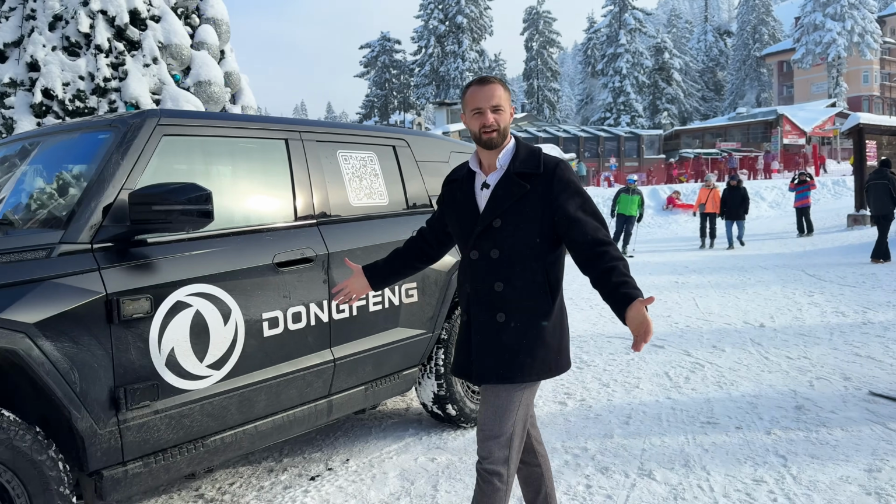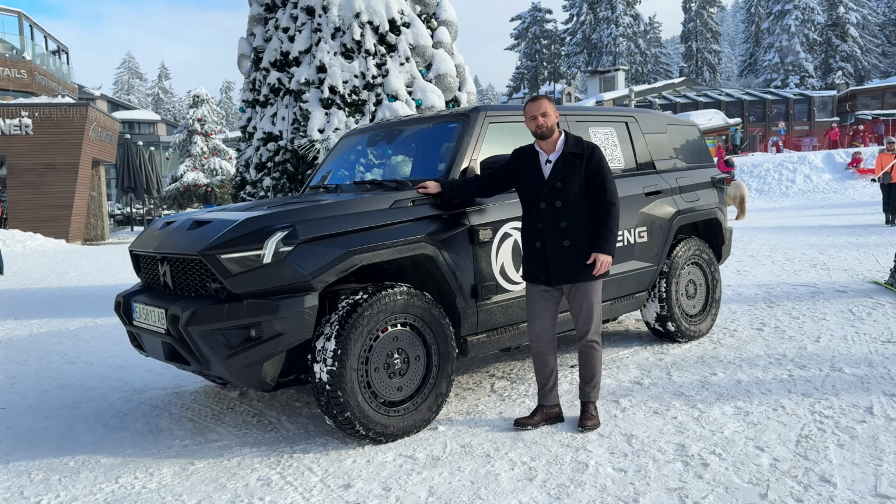Today I'm reviewing a car you haven't seen before, and it's this, the Dongfeng Mhero1.